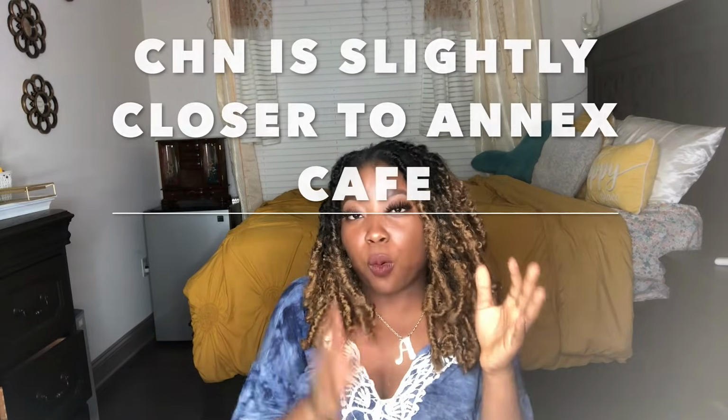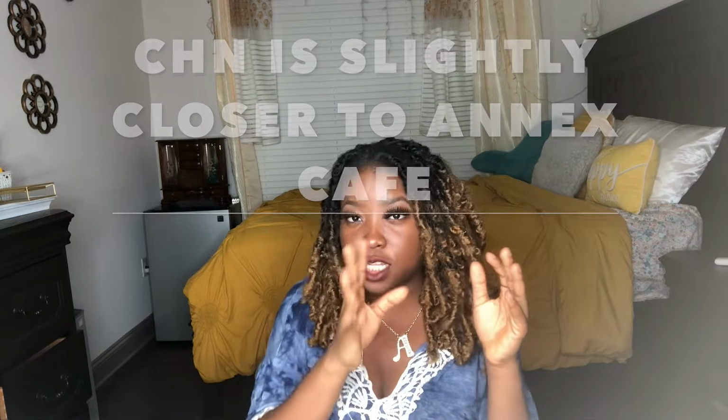CHN is also closer to NX. Now, CHN and Quad are relatively closer. This is CHN, this is Quad. They're relatively close, but if this is CHN, NX is literally right here. So it's crazy closer, and that's the cafe, by the way. If you want to eat something real quick, just jog down to NX and you're good.